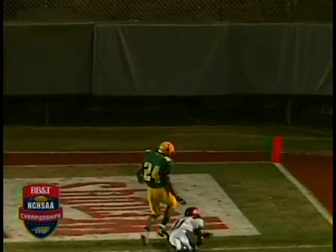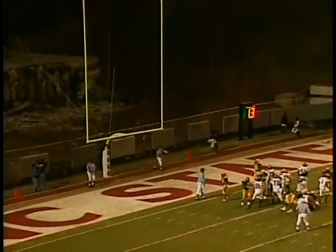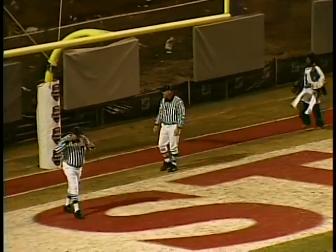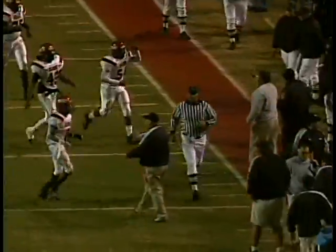What a one-handed catch, secures the ball. It never hit the turf. That is as impressive a catch. The kick is good with 29 seconds remaining in the first half. The score: Independence 17, New Bern 7.